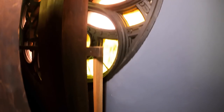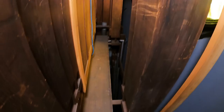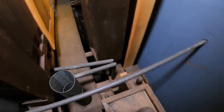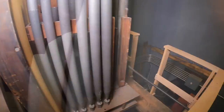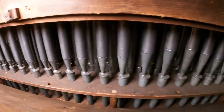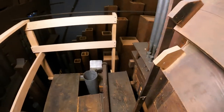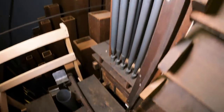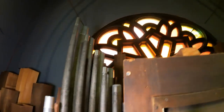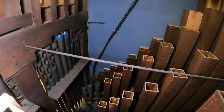Going back behind the swell box, we find the pedal pipes. Some of them, anyway, tubed off. And here we are in front of the swell, and that's the swell clarinet bottom octave right there. Opening up the tuning access so you can see how we tune the clarinet and the swell. Here's the other side, and against the wall we have the reeds of the pedal division as well as some of the other stops.